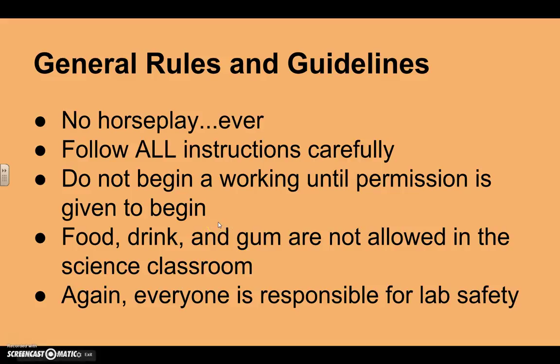Next thing is that food, drink, and gum are not allowed in the science classroom at any time, mostly to protect you because your food, drink, or gum may become contaminated, and that is not something that we wish you to consume. Another reason would be to protect the laboratory equipment and make sure it stays in safe working order for everyone in the classroom. And again, lab safety is everyone's responsibility when they're in the science classroom.